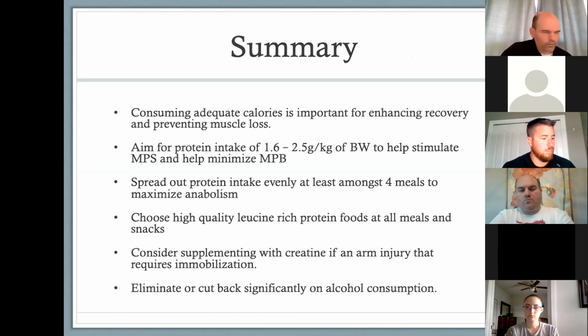So, general summary here, what we're looking at: avoiding deficiency in calories is really, really vital. Making sure we're taking in enough protein. Those are the two main keys to enhancing recovery from exercise-induced injuries. Higher protein intakes are generally warranted and will provide benefit for sure. As far as exact amounts, we do not know.